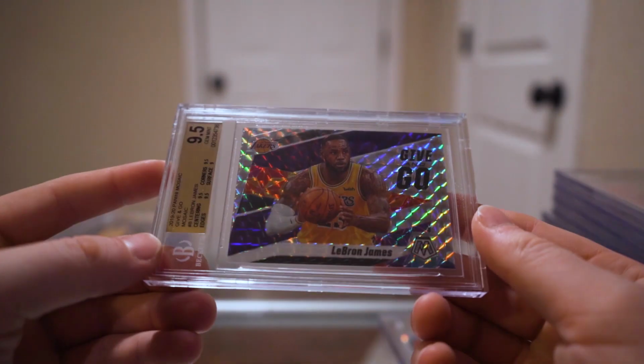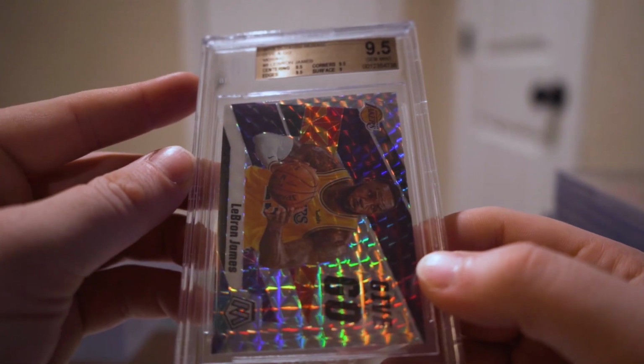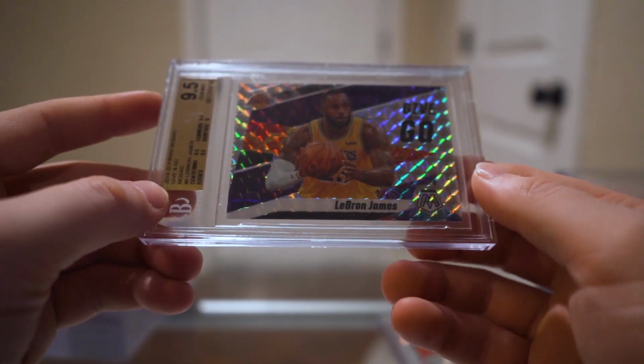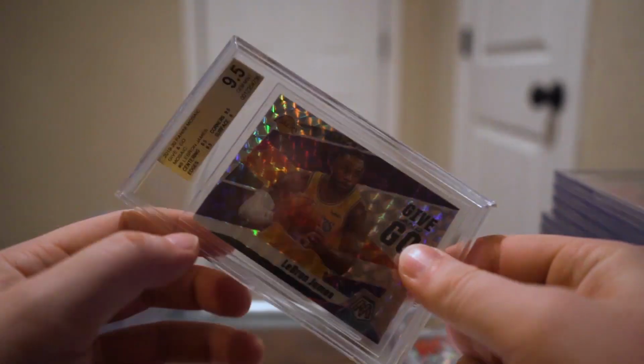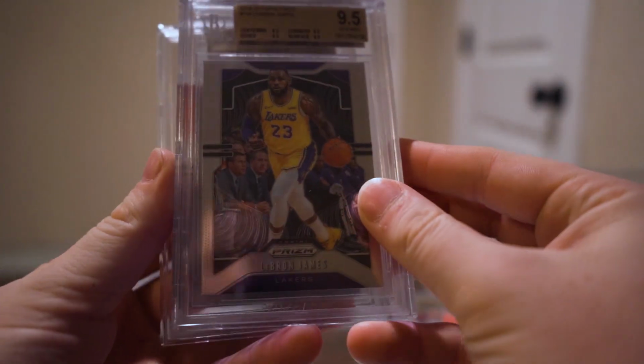We got a LeBron Give and Go Mosaic, I guess you call it. Another 9.5. This is a cool insert, and I like the mosaics. That sounds stupid, but those are cool. And then more LeBrons. So we've got a whole stack of LeBrons here. I forgot I even submitted these.